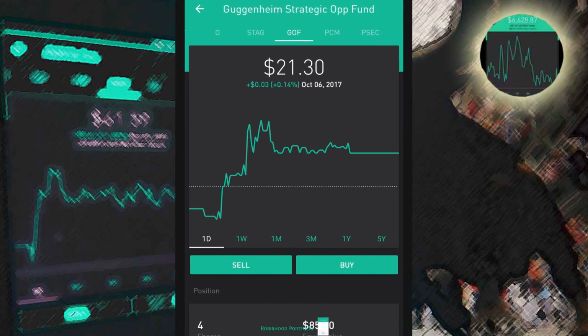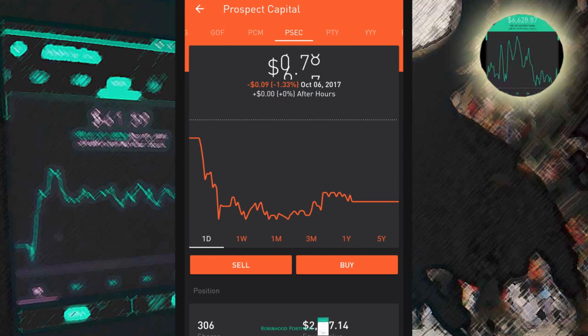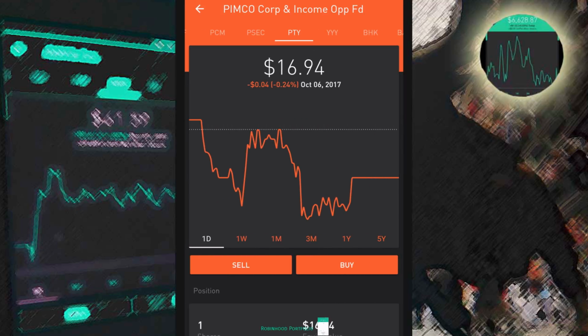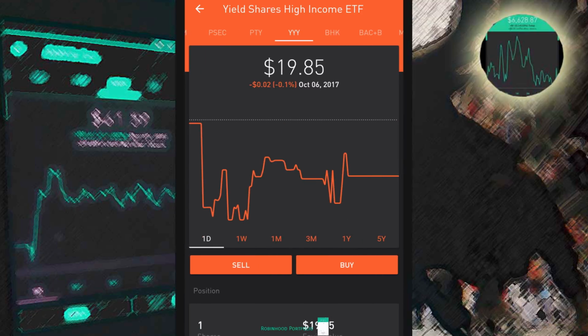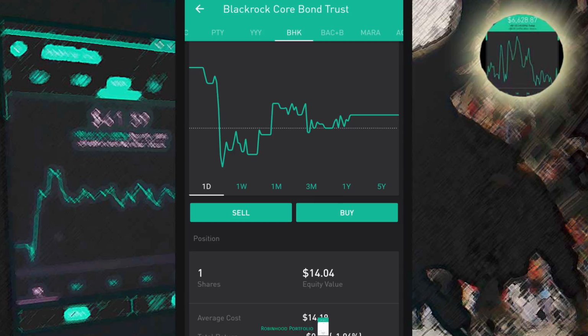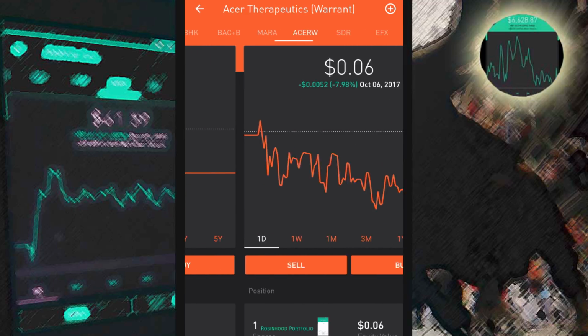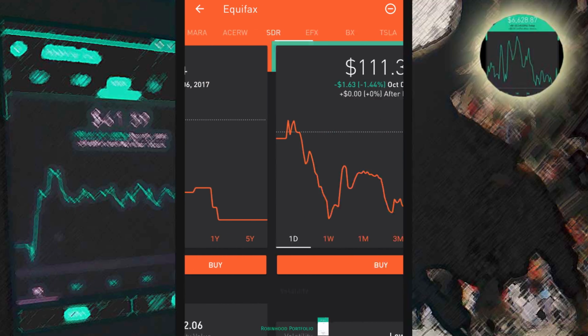Then I have some closed-end funds here. GOF, Guggenheim, 4 shares. PCM, 2 shares. PSEC, 306. PTY, 1. YYY, 1 share. BHK, one of the only bond trusts I have in the portfolio, 1 share, 1404. And then some penny stocks here that I've been playing around with. So nothing too fancy here.